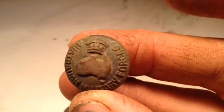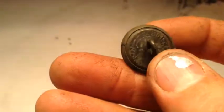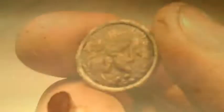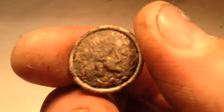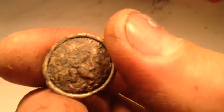Okay, this is from the old house site. It's an Australian Military Forces button. This one I showed recently in one of my last episodes. And this one also. This button has Her Majesty's Service on it. And there's also a lion standing with a wreath underneath. Her Majesty's Service seems like a military button.